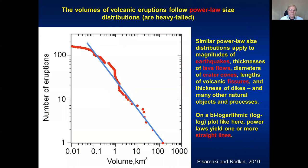So how is the volume distribution of eruptions? What kind of distribution does it follow? Well, it follows a power law, which is part of the heavy-tail distributions. How can we decide if it's a power law? There are various statistical techniques. The simplest one, and one that's very commonly used, at least as a first approximation, is to take a log plot, a bilogarithmic plot, and see if the distribution follows a straight line. Now, this one does roughly follow the straight blue line.